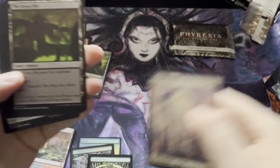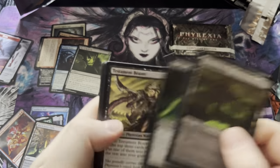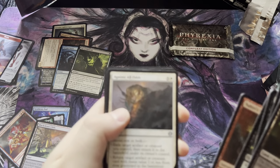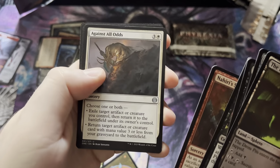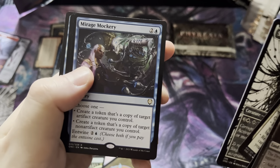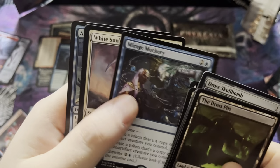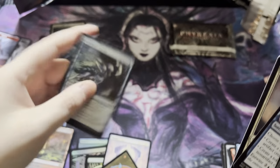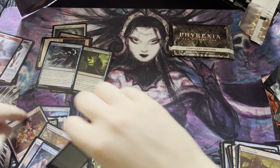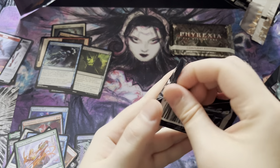Okay, whatever. Flames. Dross pits. Skull bomb. Rimrock. It's the sinew dancer. Mirage Mockery. Oh, I think Elijah pulled this one. And then White Sun's Twilight. Okie dokie. My packs are as mid as expected. What did you expect? Not much more.